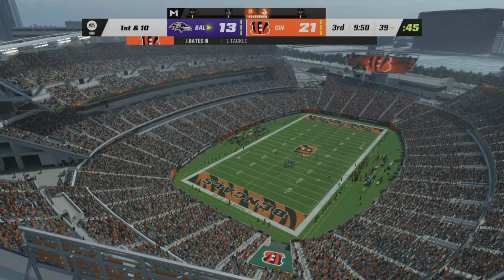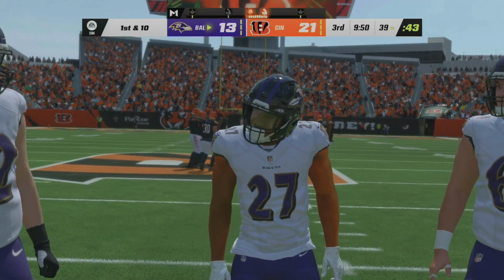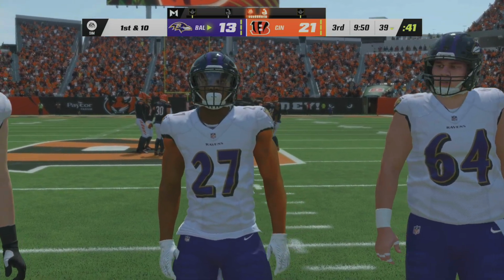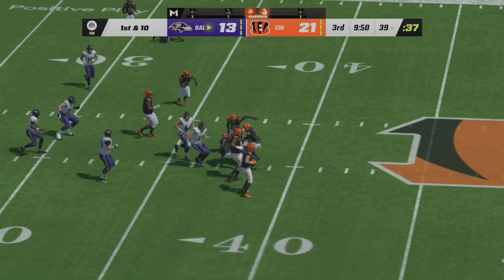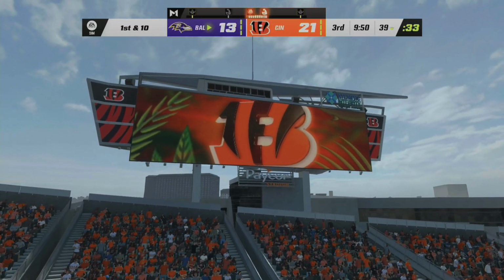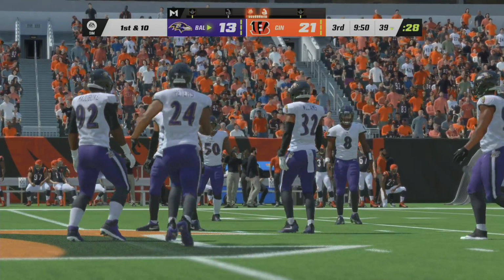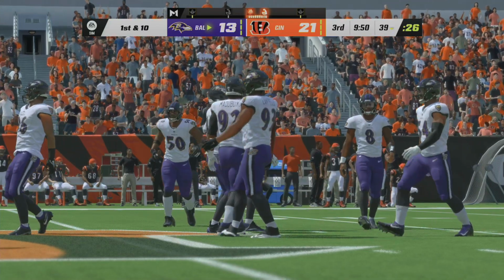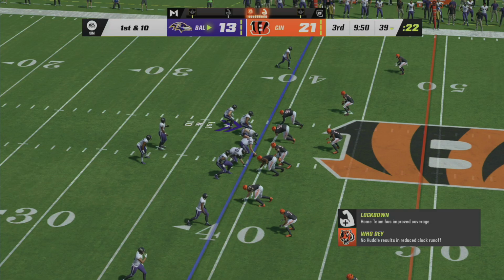And hold on here, because on that last run, it looks like we have a player who was shaken up. The medical staff will attend to him, and we will step aside. They couldn't ask for much more to this point in the second half. A gorgeous day, one-score game.